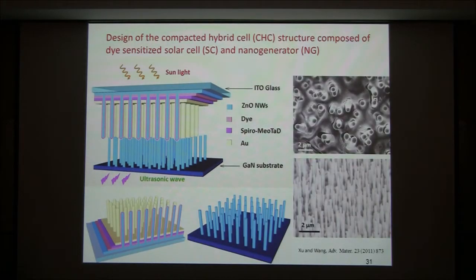This is the device structure. This is the schematic. This is the top part. You can see this is the nanowire aspect. The nanowire is thinner, but this is thicker. The reason it is thicker is because we have multiple layers of the dye-sensitized solar cell fabricated around the nanowire here. So this is the top.